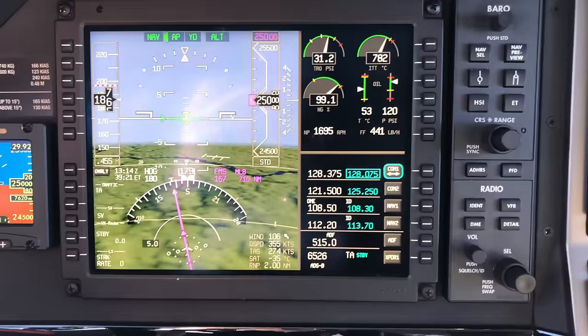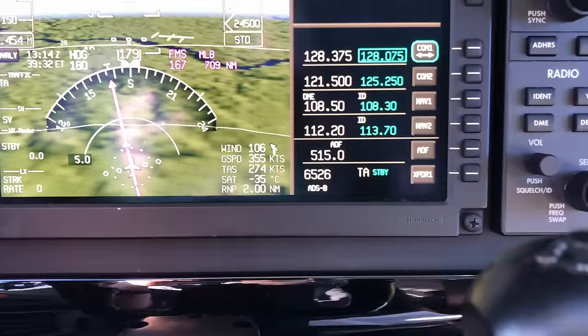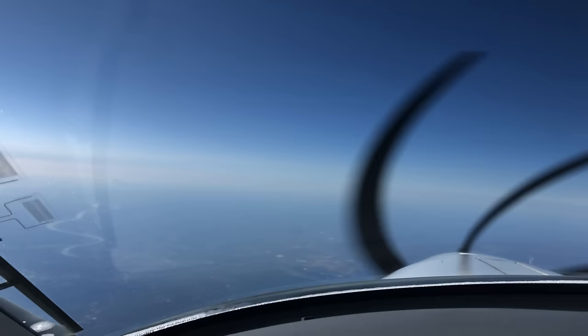All right, we're here in cruise at flight level 250. Got the power set at 31.2 PSI, and we're getting right at book airspeed. And we've got a nice quartering tailwind, about 106 knots, giving us a ground speed of 354 knots. So we're going to make quick work of this trip. And it is clear blue skies out there today.